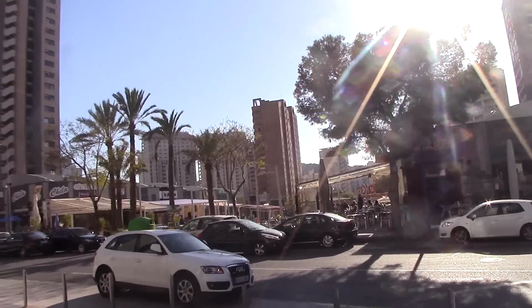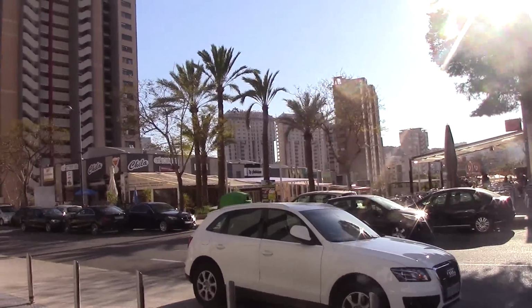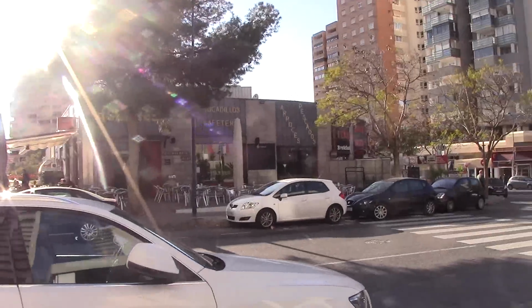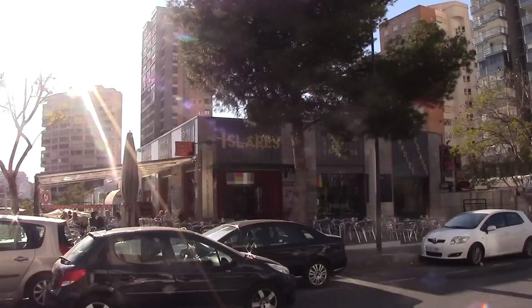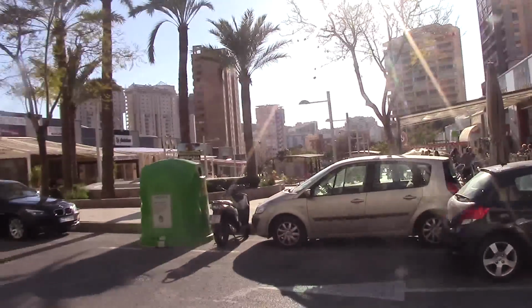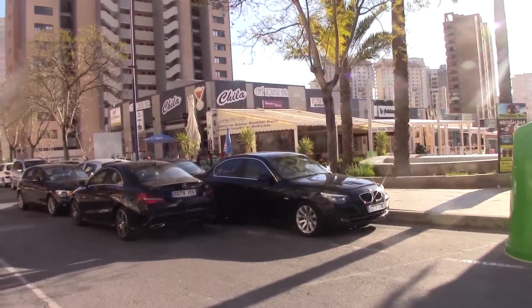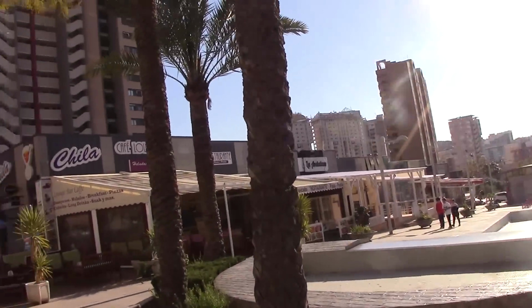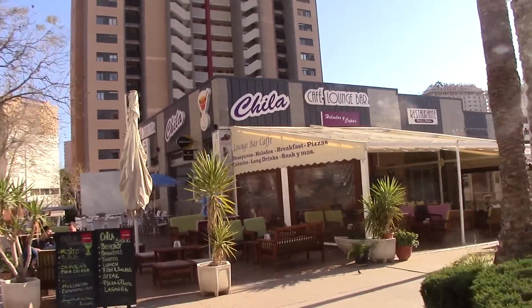Hotel, completely different to the Levante end, which is absolutely manic, but you've got a few bars, restaurants, a kebab shop selling breakfast over there, a cafeteria, a cafe lounge bar. Again, I'd imagine in the peak season this year it gets quite busy, mainly from the people from the hotel.